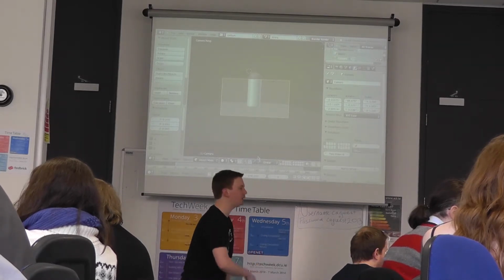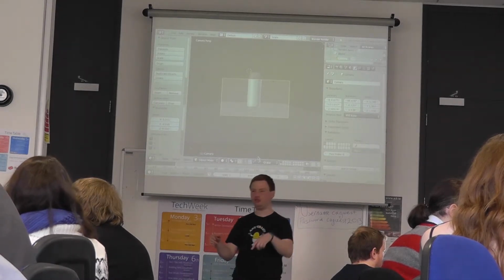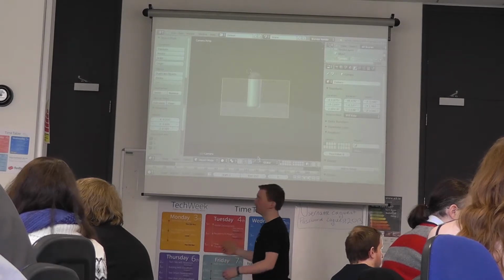Now that's a bit of a pain. You've got to press 7 to go into top view, you've got to right click, select your camera, you've got to press G, you've got to move your camera back. It's like so many steps.